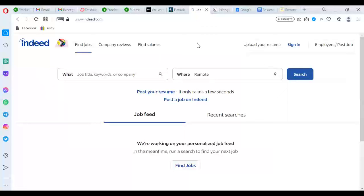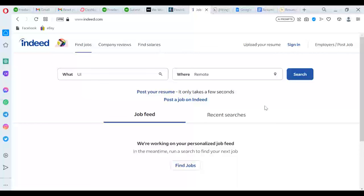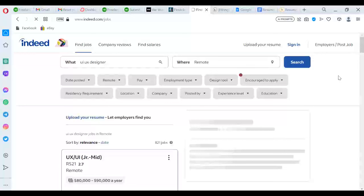So now let's look for UI UX jobs on Indeed. UI UX designer. Now, the thing about Indeed is, I've shown you the websites to work remotely. There are a whole lot of them, but those are job boards. Always check where it says city, state, zip code, or remote. So you click on remote because you want remote jobs, basically. Then you type UI UX designer, or let's even use UI designer. Then you click on search. So now it's going to show you the jobs that fit those portfolios.